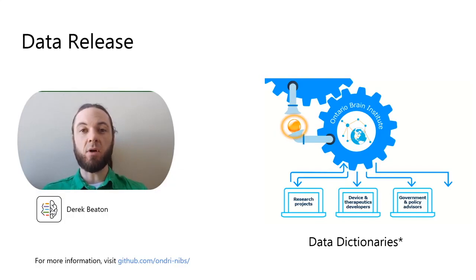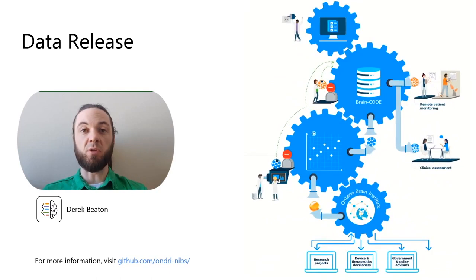We take excellent care of our data because we greatly appreciate the participants who volunteer to be part of ONDRI. So we take the time to ensure our data are of the highest quality, knowing that these data will make substantial contributions to both research and clinical practice.